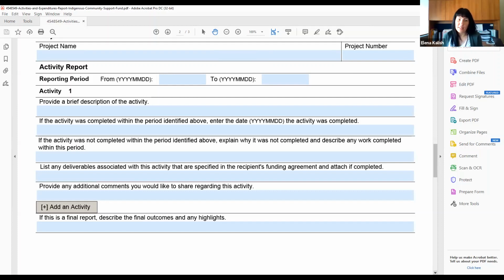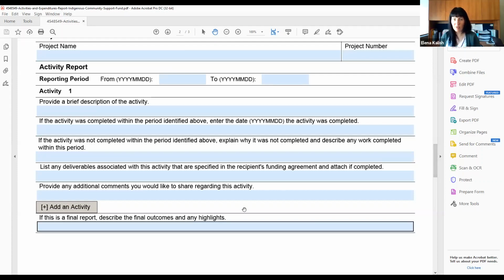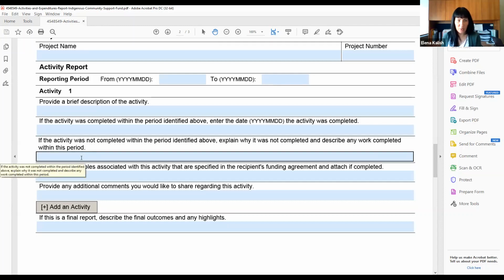So if the activity was completed within the period identified above, enter the date the activity was completed. I would just enter the year end, right? Because whatever activity continues, it's with the carryover funds. It's not what we are reporting.